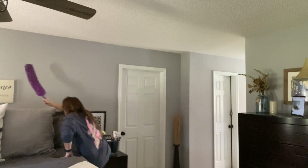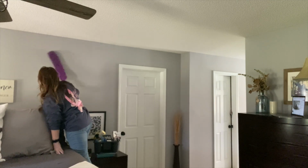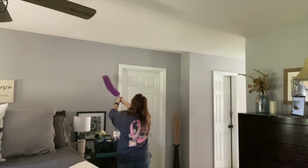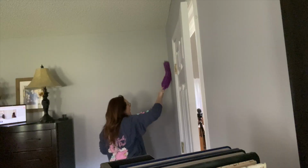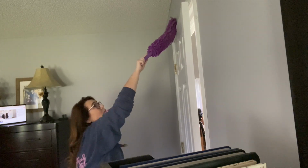and just kind of make my way around the room. It doesn't have to be perfect, but these corners always have some cobwebs, you know. Sometimes I'll get dead ladybugs off the top of my curtain rods and things. So anything that's hard to reach, I'll just use my Flexi wand, as you can see.